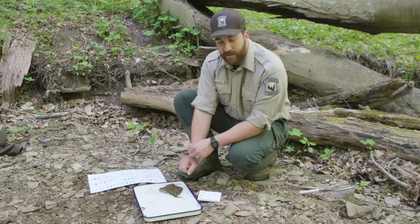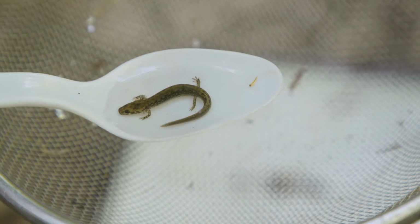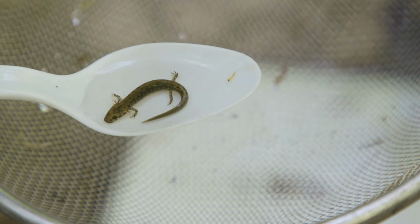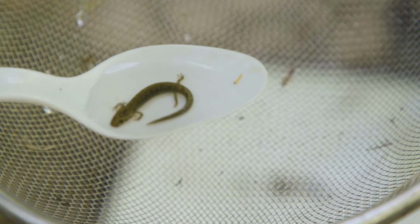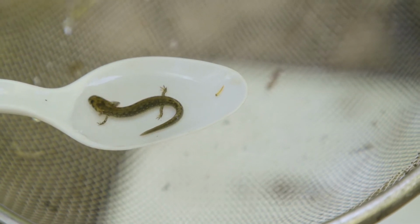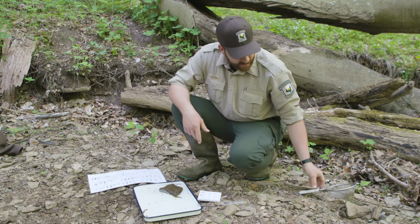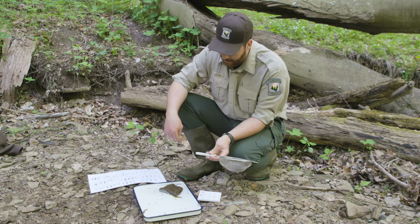And before we try to identify some of these things, I just want to mention, if you do find any salamanders or amphibians, it's really important to be very careful with those. Try to avoid touching them with your bare hands. The oils on our hands can have a negative impact on them, and you want to make sure they're in an area where they can stay moist.